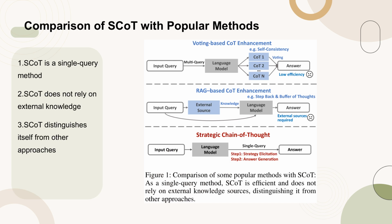Figure 1 compares the Strategic Chain of Thought (SCoT) method with some popular approaches in the field. SCoT stands out as an efficient single-query method that does not require external knowledge sources, unlike other methods that may involve multiple queries or rely on additional knowledge integration. This distinction highlights SCoT's efficiency and practicality in complex reasoning tasks.